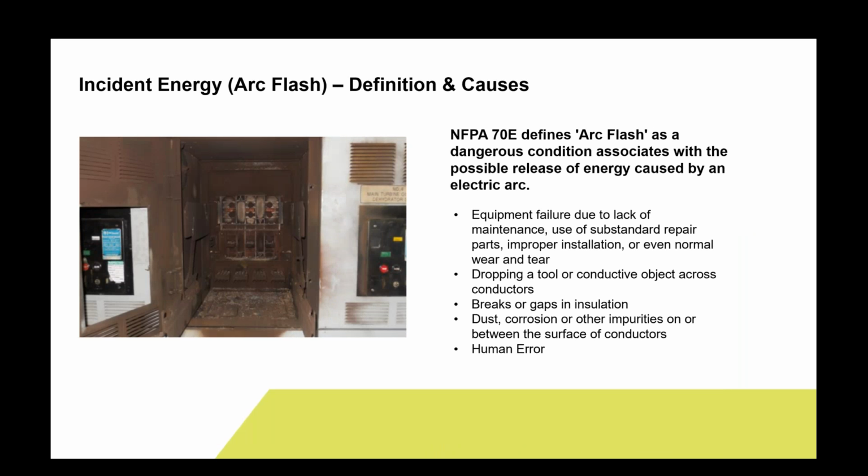So, incident energy, arc flash, most of us are probably familiar, have heard of it, but it's basically a dangerous condition that occurs, and there's usually an electrical arc involved. It can be pretty dynamic. Usually when we're talking about incident energy, we're talking about calories per centimeter square, which is a heat value. But there's lots of other things that also come along with it if a breaker has an arc flash event. And we'll look at a few of those here in a second. But possible causes: human error, improper installation, wear and tear on equipment. I think lack of maintenance is probably one of the biggest ones that we see and hear about when people have equipment failures.